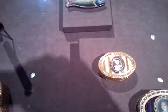So these are probably from the 1760s. So this stuff was new art during the Revolution. Oh, this is a beautiful piece. Oh, look, that's a Napoleon. An oval snuff box with the portrait of Napoleon. Napoleon was a big dude in his day.